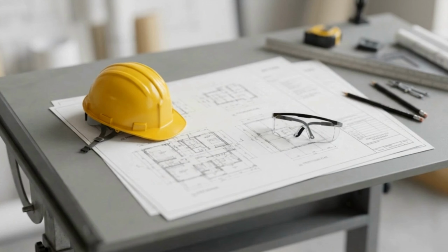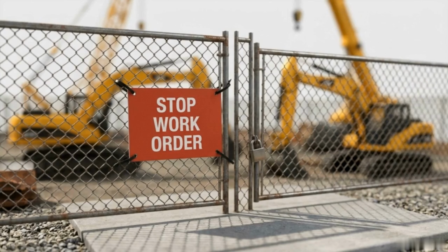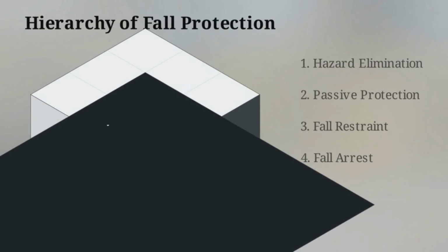Safety compliance operates as a non-negotiable operational necessity. A single unprotected edge directly threatens human life, while exposing the company to catastrophic financial and legal ruin. To manage these risks methodically, we apply the hierarchy of fall protection.